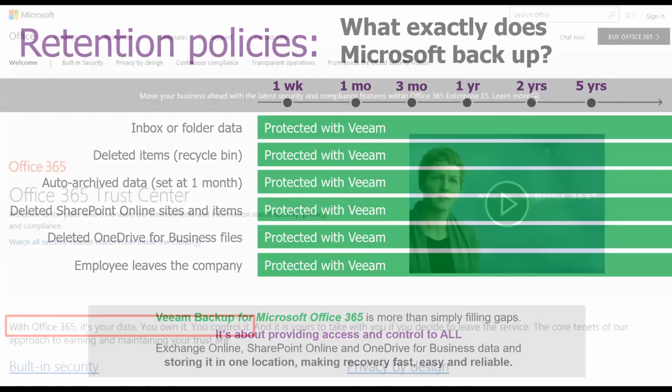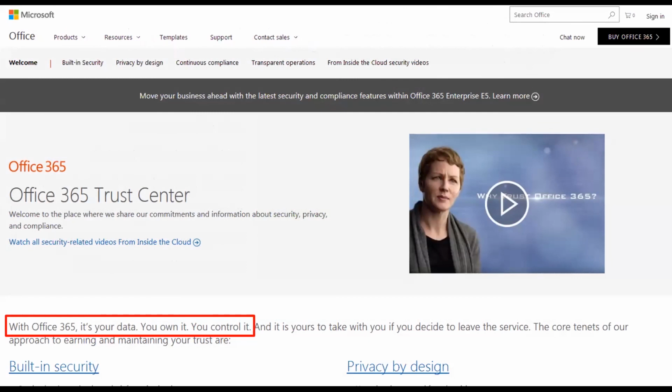Now on the next one, this is kind of using Microsoft's own words against them. I don't think they realize what they're implying here when they put this on their website, but it is your data. You own it, you control it. They are not going to do that for you. They're just going to make sure you have access to it. If it goes away, it goes away. Microsoft's still getting paid for the number of users they're licensed for either way. So they're not super concerned with protecting your data above and beyond the minimum of meeting the security requirements.